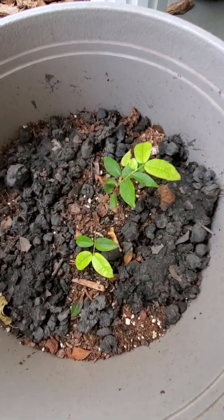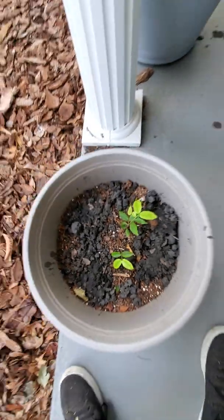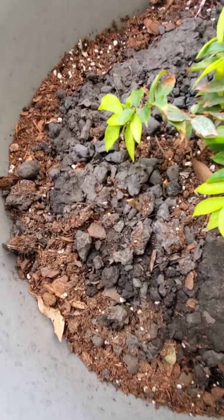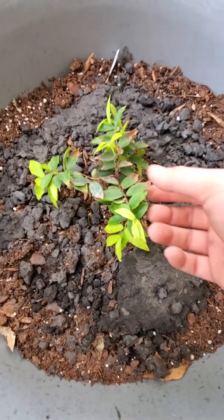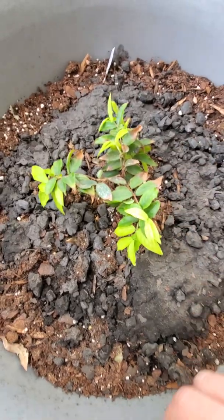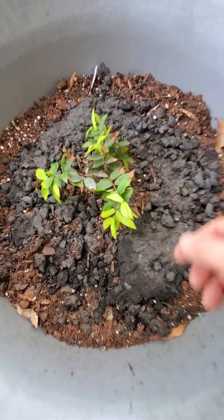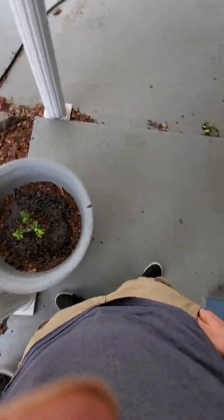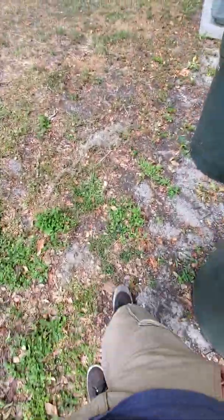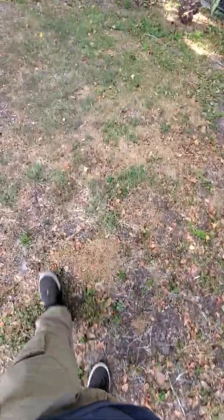These are my Scarlet jaboticabas, both of them. I got the little one for free because I split it from this big one. Always having this little brown stuff on their tips, but it just keeps growing. I don't really know what that is, but it's growing past it. So I'm just going to keep doing what I can do and see if I can get past it.